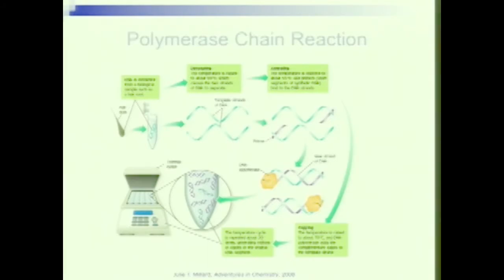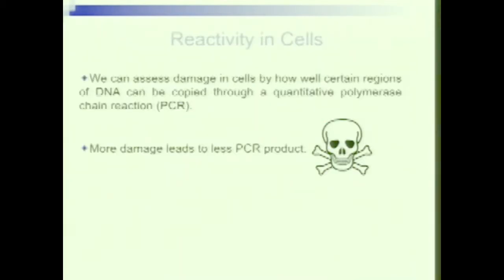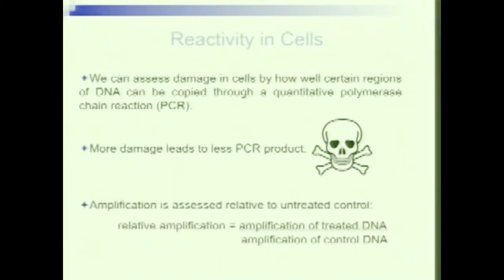And so what we can do is have specific primers for particular regions and start looking at the amount of amplification, and where the DNA has been damaged by our nasty compounds, we get less amplification. So the more damage we have, the less PCR product we end up with. And because PCR could fail, we always need to have an untreated control that we compare these to. And so we're looking at relative amplification. How well does our control DNA amplify, and how well does our DNA that's been treated with our compounds amplify?